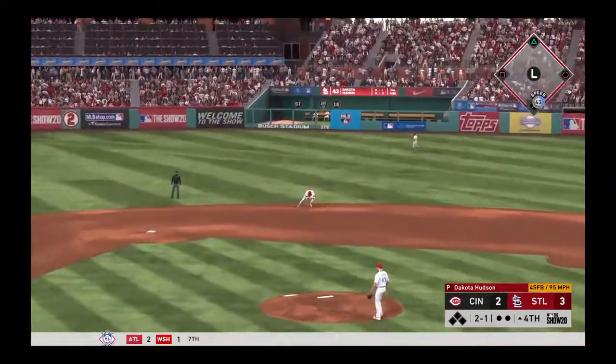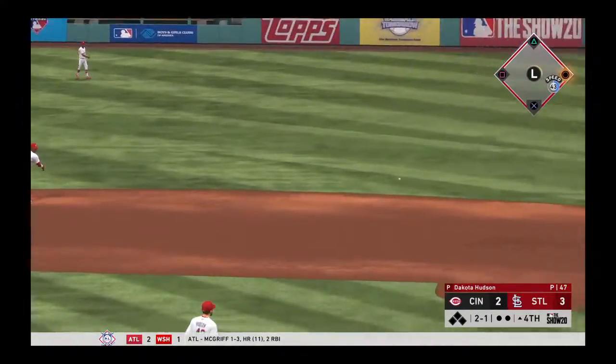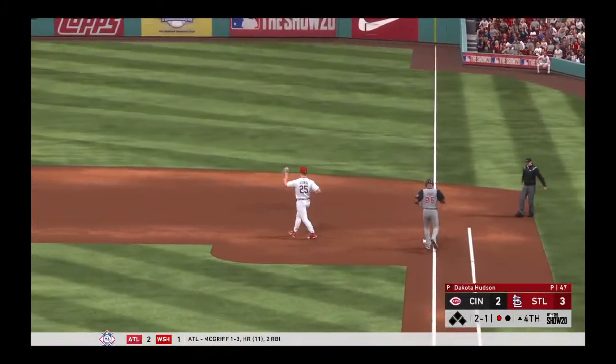Hit hard on the ground towards second. Throw to first. He's out in time. One gone here in the 4th.